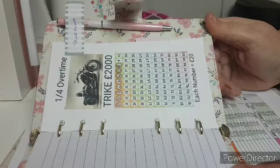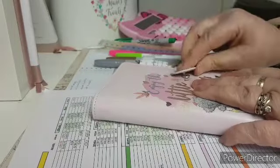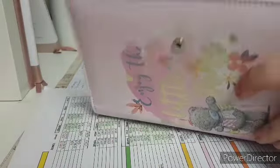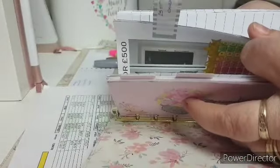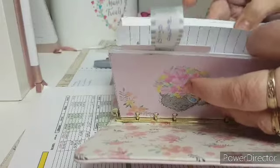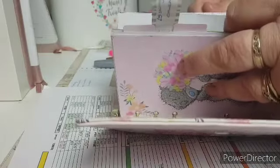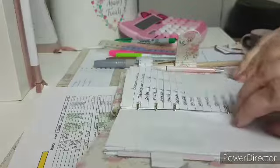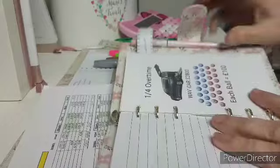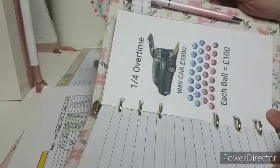Quarter of his overtime money every month goes into there. That's done. So then what happens is I'm also having a quarter of the overtime money. Let me just find my tracker. Where is it? Because I'm saving up for, if I can find it. A few things going on there. At the moment, I'm saving up for a car, a disability car. But I need one for my wheelchair going in and out of the back.